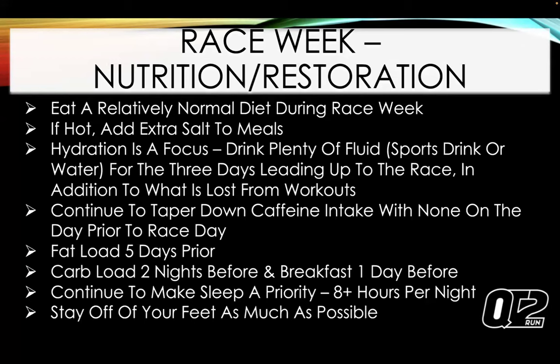Continue to make sleep a priority, the 8 hours per night. You're not going to probably sleep much more the night before the marathon, so do the best you can in these next 11 to 12 days to get as much sleep as you can. And, you know, New York's a party. It's got a ton of energy. It's a great time, but leading up into the marathon next week, try to stay off your feet as much as possible. Get into the expo, get out.